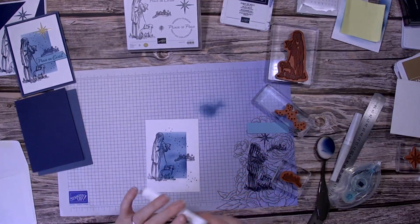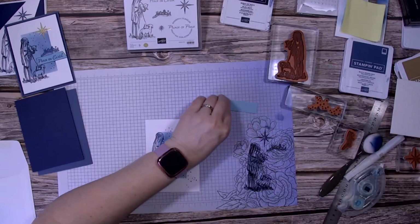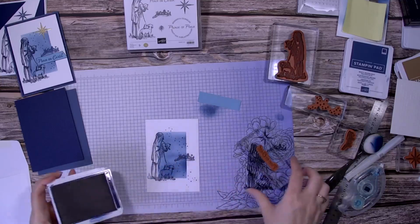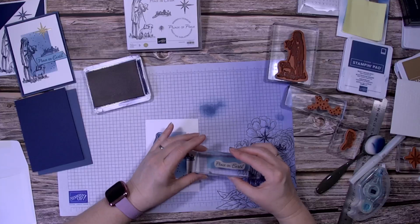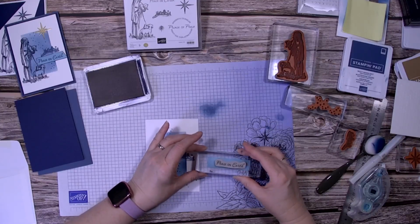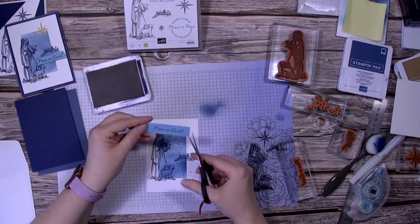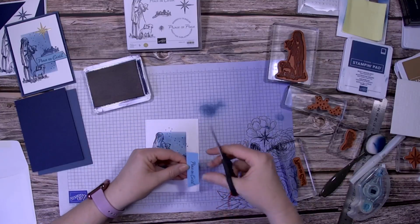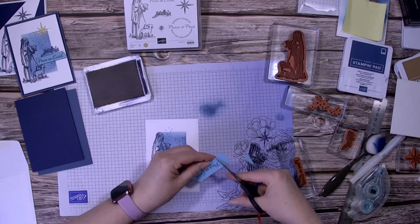I'm just going to do that. And then we have our Peace on Earth, which I'll stamp in Night of Navy onto some balmy blue cardstock. And I'm just going to trim off the edges. So I'm just going to go straight. There we go. I did go straight on the other one.